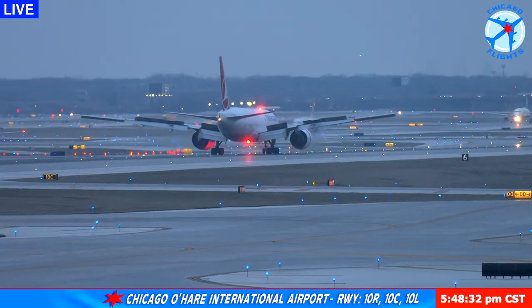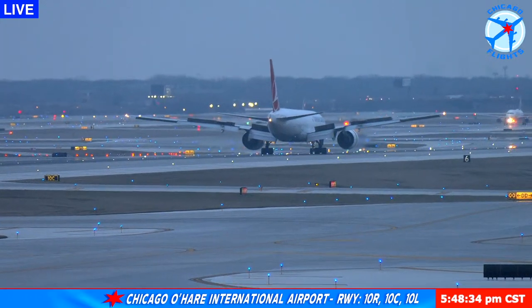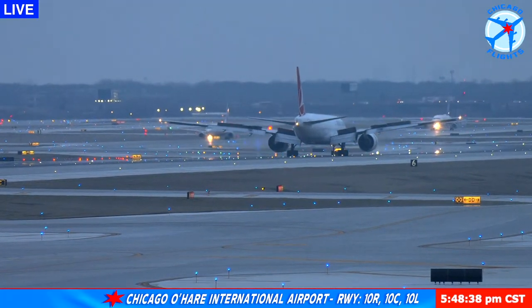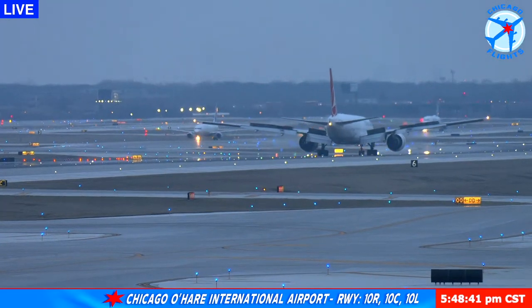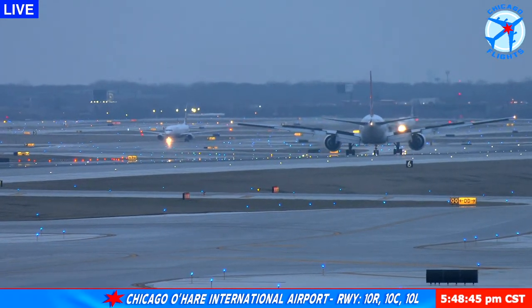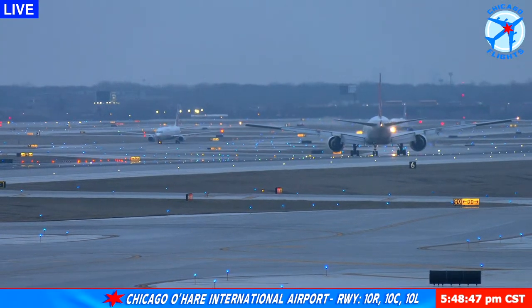Turn right heading 180. 180, speed 210, United 216. American 613, descend and maintain 7000, speed 250. 250 down to 7000.